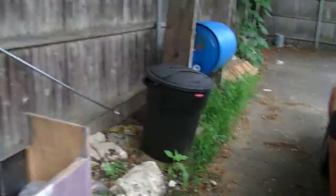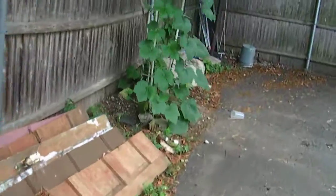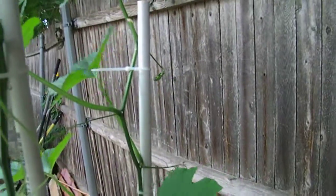Okay, and now we're gonna go down here and take a look at the last agenda on the vegetable front. Vegetable and fruit front is my pumpkin. Pumpkins are doing really well. They're really climbing. They're really getting up there. Still no budding, no flowering, nothing going on with this beautiful plant. But it's doing pretty well, so that's good.